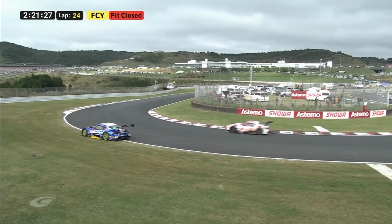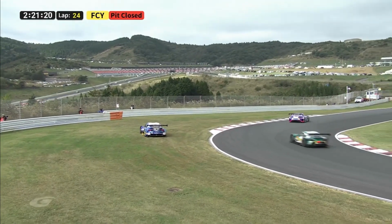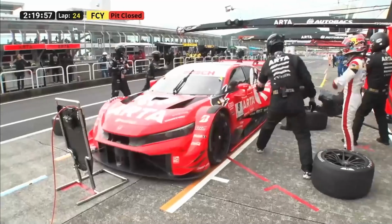Yeah. So that does bear the hallmarks of, oh no, it looks like he is pulling off, is he? Yeah, I think there's damage to the suspension. Damage to the suspension on the front, maybe. He's going to cause them a penalty, surely. Maybe there was contact. Well, perhaps. Could be an emergency stop.